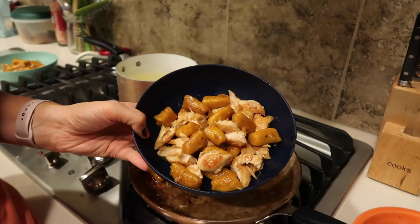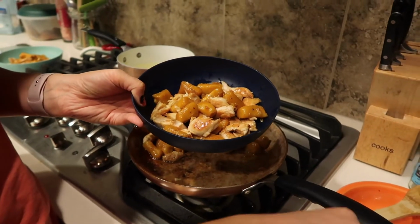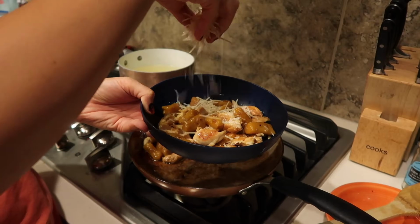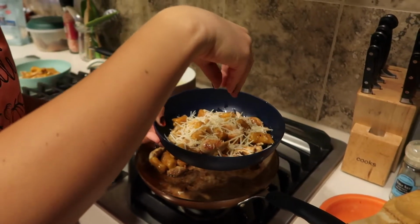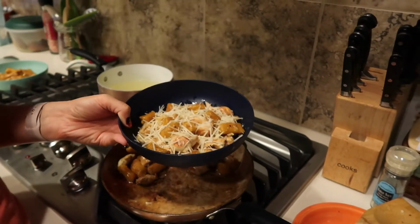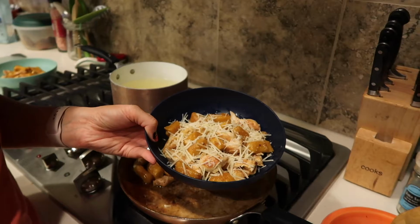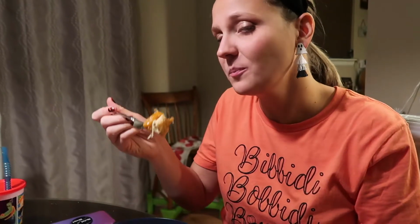All right, and there is my delicious dinner, and I like to top it with a little bit of Parmesan, or if you have another dry cheese like goat's cheese or other non-dairy cheese that you like to use. But since we have fresh Parmesan in the house, I'm using Parmesan, and that looks delicious. Amazing. Perfect pumpkin goodness.